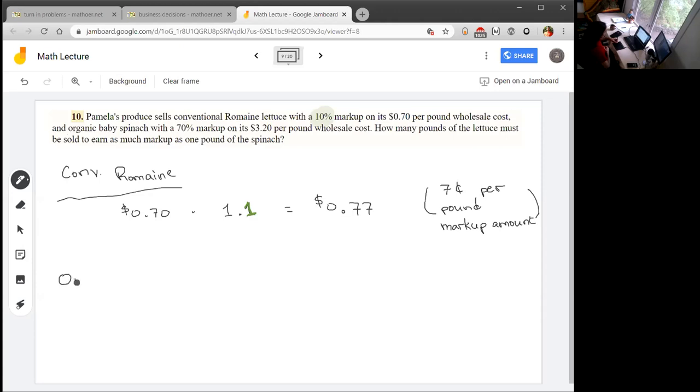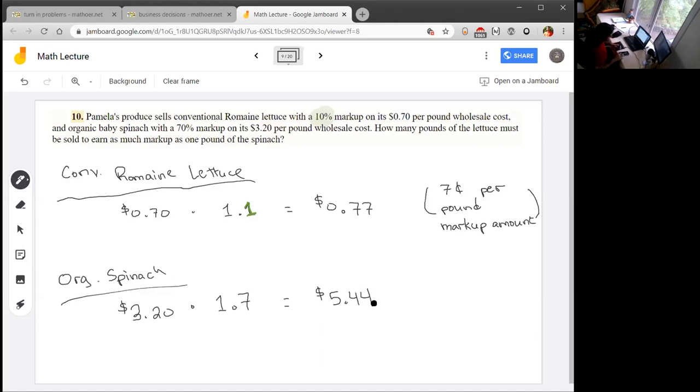Okay, and then we have the organic spinach. And that's a 70% markup on $3.20 a pound. So whatever that is. Everyone okay with what I have on the board so far? Yep.